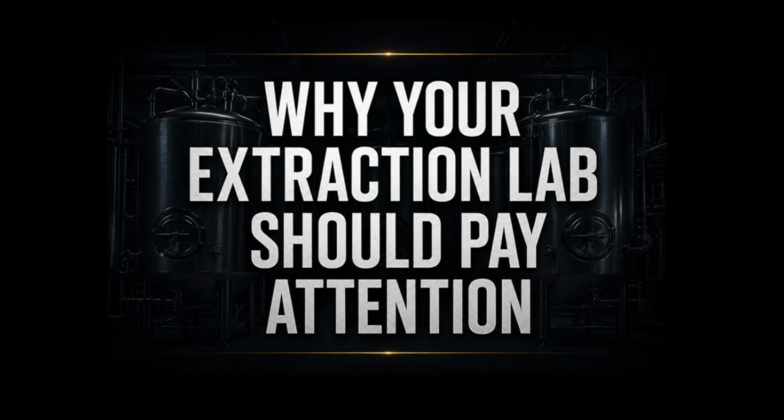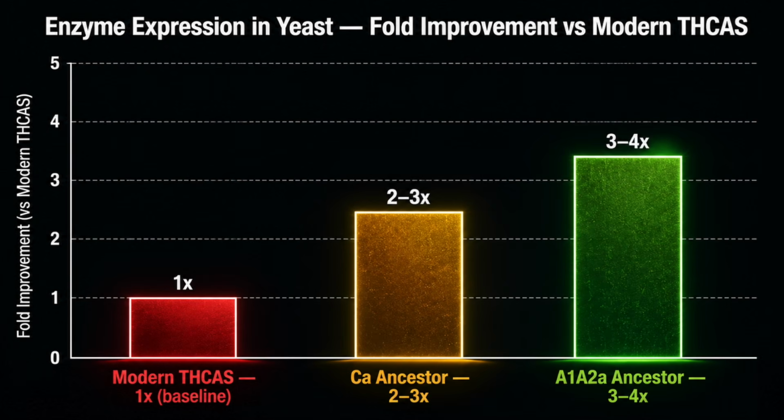So here's where this stops being a paleontology lesson and starts being a business threat. The resurrected ancestral enzymes were dramatically easier to produce in yeast than their modern counterparts. Expression levels were 3 to 4 times higher for A1A2A and 2 to 3 times higher for CA compared to your modern THCA synthase. These are not marginal improvements. These are the kind of numbers that incredibly change the economics of biosynthetic cannabinoid production.